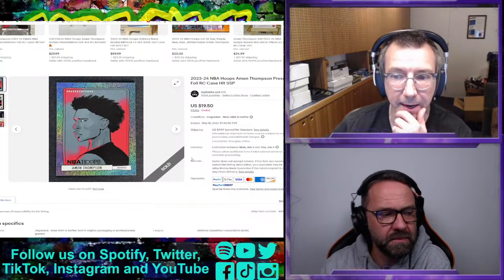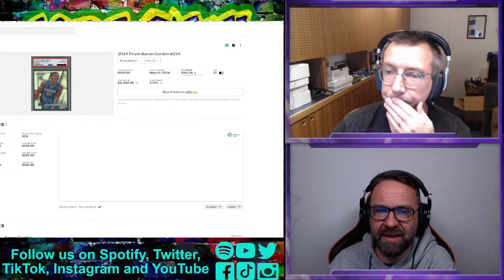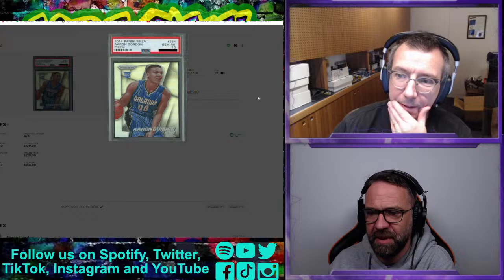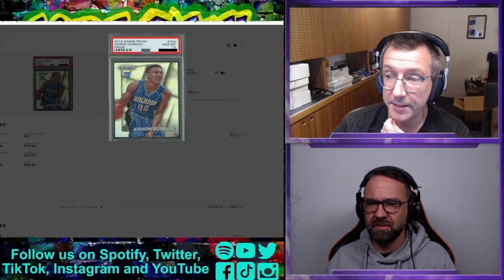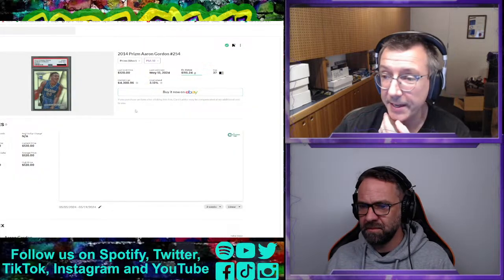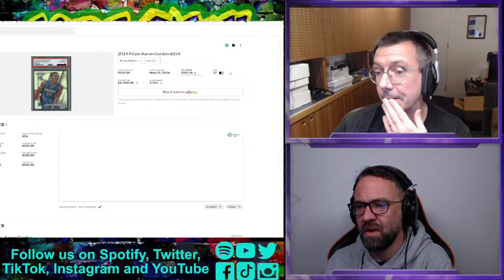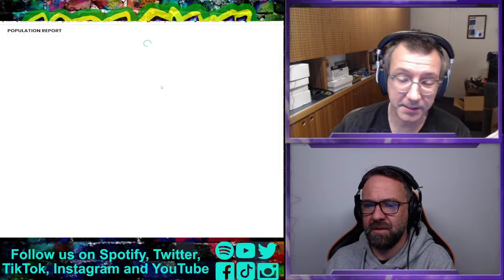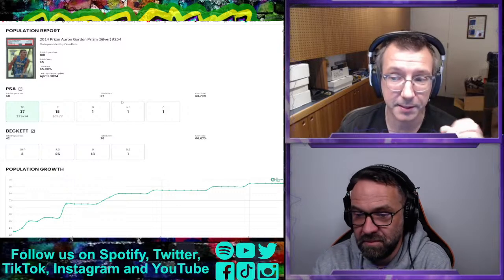Now, the next guy is Aaron Gordon, who is in Card Ladder. Thanks, Card Ladder, for having Aaron Gordon appear. Silver PSA 10, last sold for $120 USD. Now, you're going to froth over this ad. Population on this is 37. So, for me, is this a buy, hold, or a sell? I love this as a purchase. I think this is fantastic.